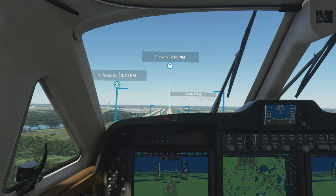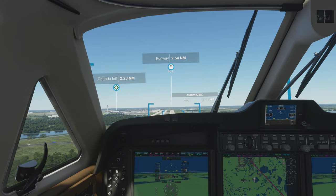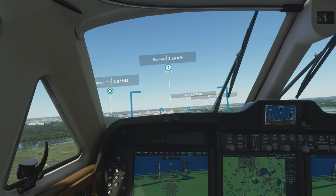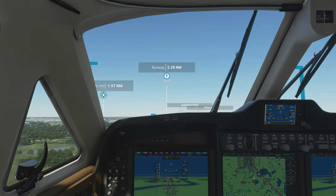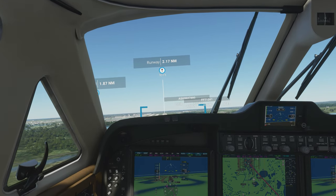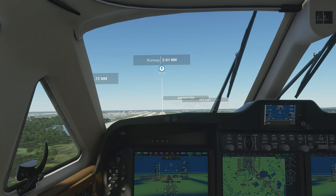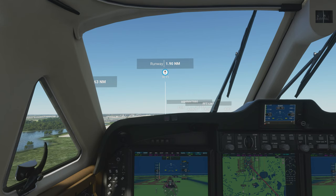Drop it a little bit more. Just keep an eye on it, just make sure that we don't fall out of the air. Okay, we're dropping a little bit. Let's bring it up a tad. Alright, and that's warning us that we're close to the ground, I believe.